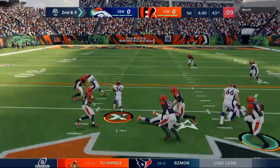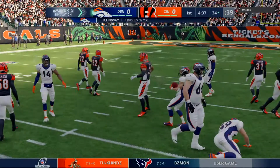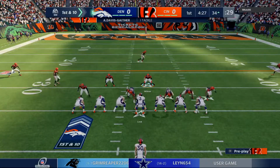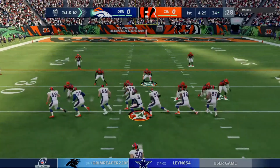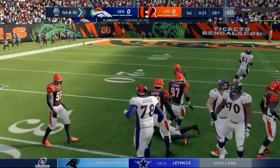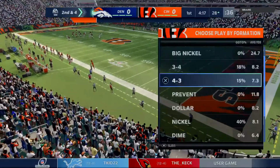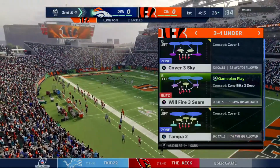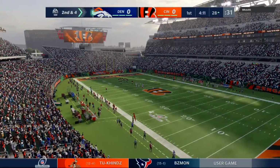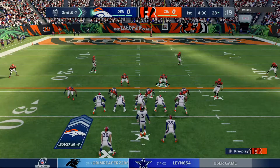On 2nd down, a run with Lindsay. And he is going to be close to a first down as the tackle is made at the Bengals 34. They get 9 out of that one, and as a result, the drive continues. On first down, right back to Lindsay. He'll get a nice chunk there on the first down run, and it's 2nd and 4. A quick burst there, and he nicely bit off a pretty decent gain. 6 yards on that last play. Here's 2nd and 4.